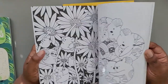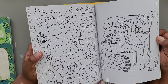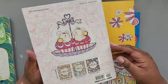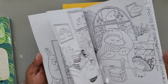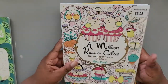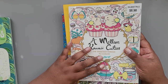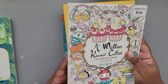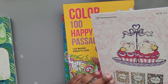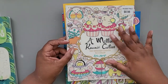I feel like this one is relatively new. I picked this up from Book Outlet. Let me double check. When is this published? Yeah, this is 2022, so it's a relatively new one. Walmart's price was $10. These normally go for $10, and I definitely did not pay $10, so I'll put the price that I paid for this.